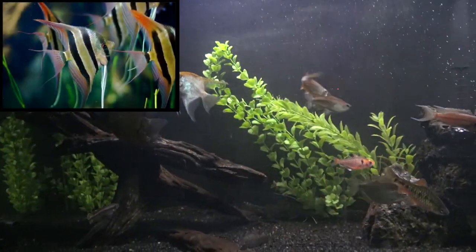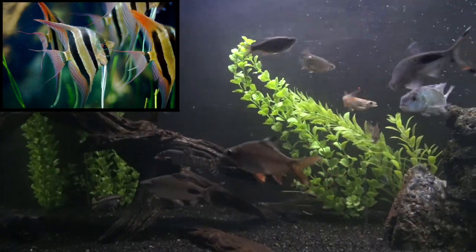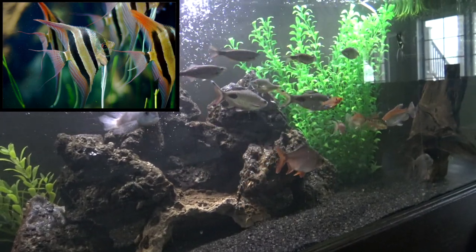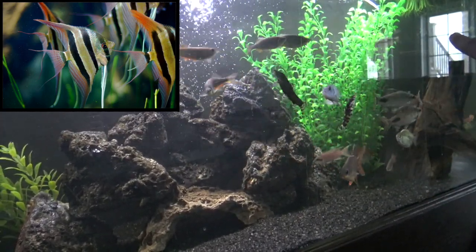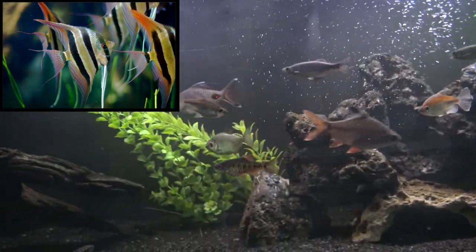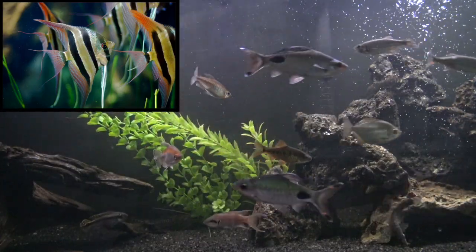Angelfish are awesome, just a staple in the hobby. There's a gold or more yellow one in there, and then I have the 2 oldest fish I currently have, which is the marble angelfish up in that corner, and then there's a striped angelfish. I don't know if they'll come down here, but those guys are so cool. Angelfish, who doesn't like angelfish, honestly?